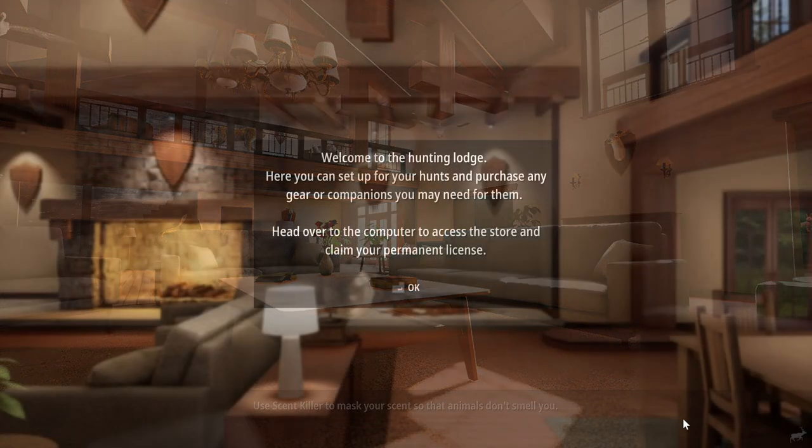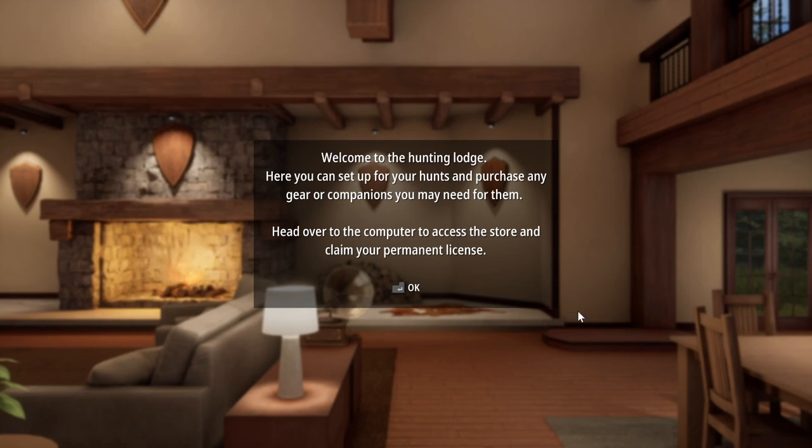You're ready. Welcome to the hunting lodge. Here you can set up for your hunts and purchase any gear or companions you may need for them. Head over to the computer to access the store and claim your permanent license.